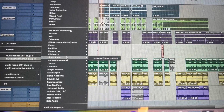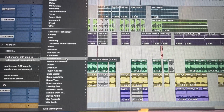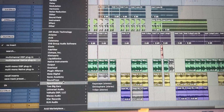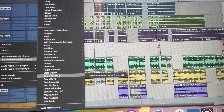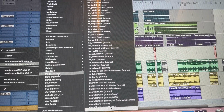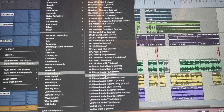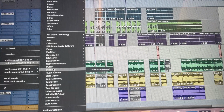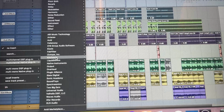That's Liquid Sonics. Oh, okay, hell yeah. That's a reverb. I just got their 7 Heaven reverb. Valhalla, that's a reverb too. SoundToys, it's an array of effects. Slate Digital. Plugin Alliance, they got a lot in there. And this isn't all the plugins that Slate Digital or all these manufacturers have. Overloud. I just want y'all to see. Izotope.